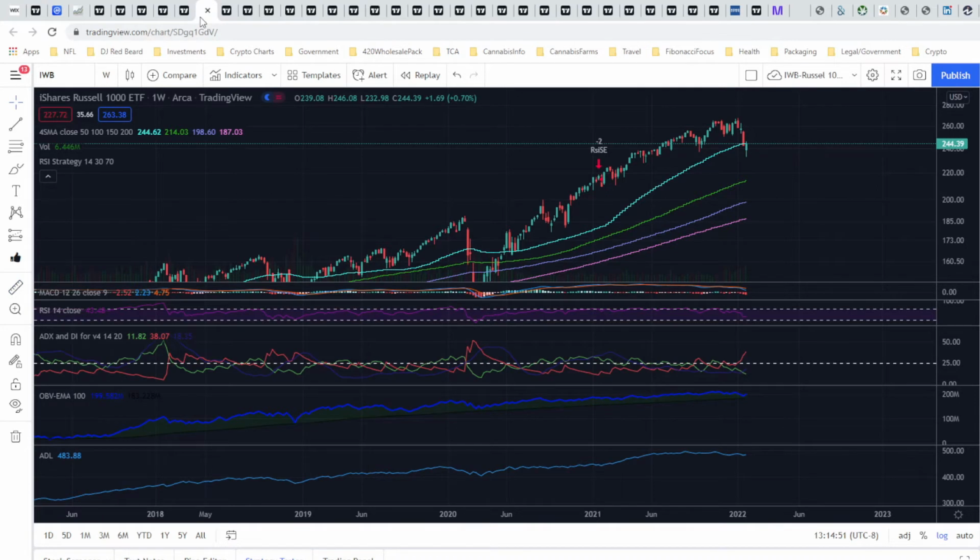Taking a look at the Russell 1000, that's the large caps. We're just around that 50-week period moving average right now, and so it'll be really interesting to see if we can get above that next week. If it does, that'll give us some indication that large caps may be recovering.